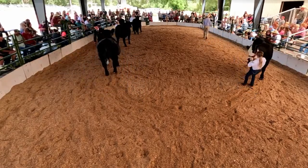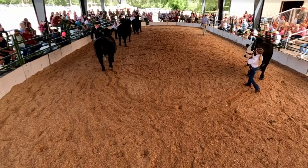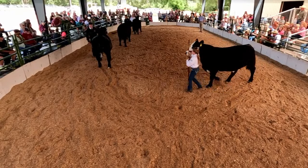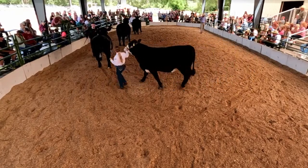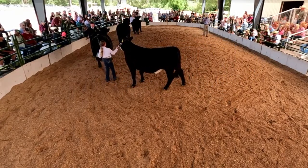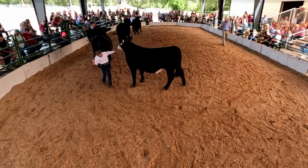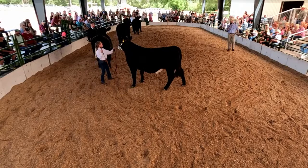As they finish bringing them around, let's give these exhibitors a round of applause, please. Another good set of 4 steers for me in terms of some differences that you can talk and tie into. We'll go ahead and start with the young lady's calf here on the end.